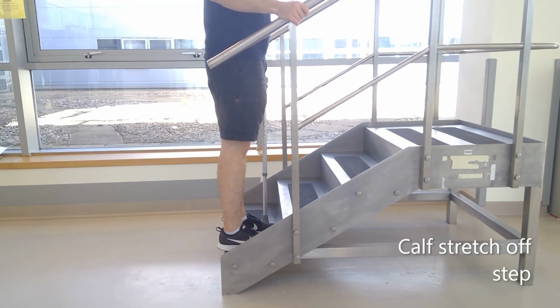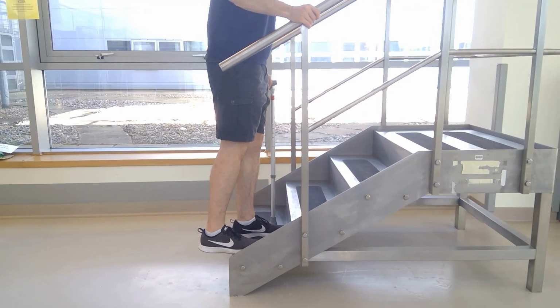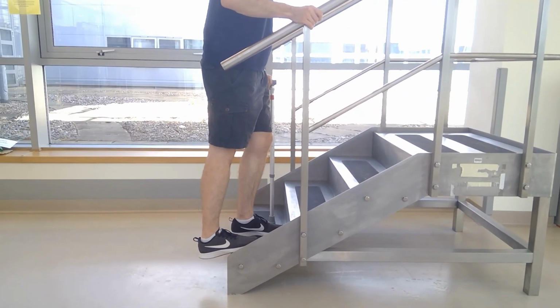Calf stretches. Standing on the bottom step of the stairs, move your foot backwards so you're resting on your toes and push your heel down to the floor. You should feel a stretch down the back of your calf.